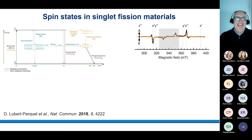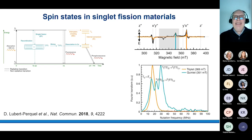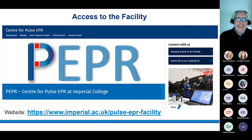Application to the solar materials, which actually comes from the LCN, comes from Imperial. And it is assigning the spin states in singlet fission materials. And you see here a spectrum that was obtained. This one is a pentacene. The system can evolve through a quintet state. The question is, which one of these peaks are assigned to the quintet state, which one to a triplet state? Repeating the same technique, we can clearly identify and clearly see the signature of this quintet state. So I'm done with the examples.